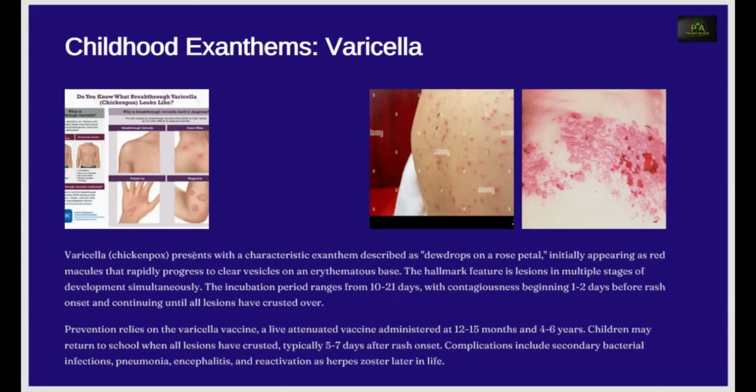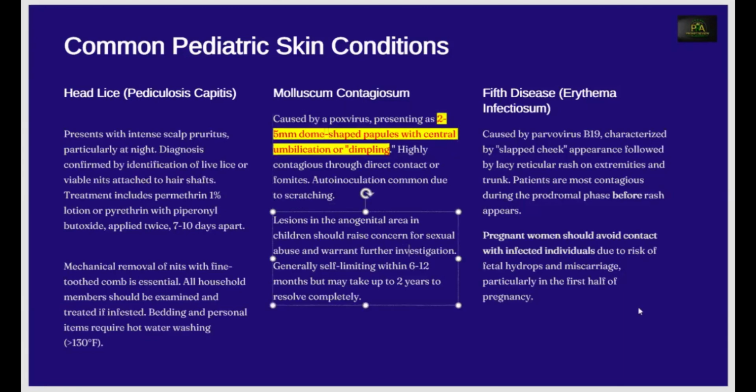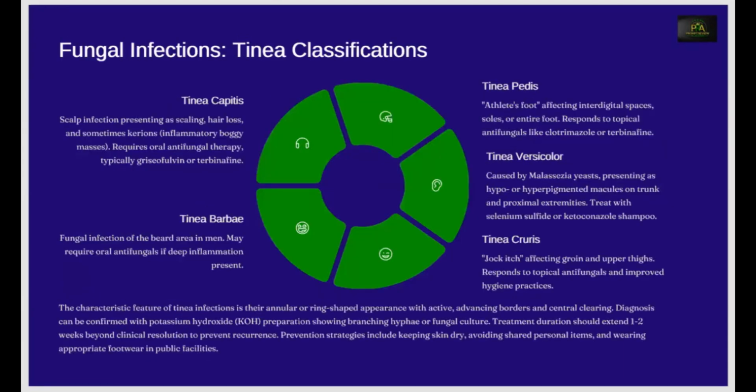So we have talked about this one already, chickenpox, and we said that they can only return back to school when all the lesions have crusted over. And also they can get the live vaccine when they have turned 1 year old. We talked about the head lice, the molluscum contagiosum, which is dome shaped with central umbilication when found in the genital area. Then we talked about the fifth disease. We say that it's caused by parvo B19. It appears with a slapped cheek. Then we have the tinea capitis, pedis, barbae, versicolor, cruris. So we have talked about this. So please take time again to watch the videos again, and thank you for listening.